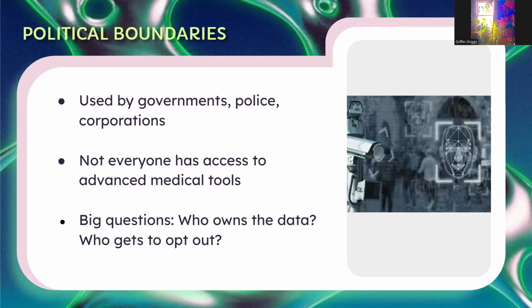Access to biometric healthcare tools is also unequal. Some people benefit from real-time monitoring and early detection, while others lack access due to cost, region, or policy. As biometric tech spreads, decisions about privacy, data ownership, and fair access will become more important. How this technology is regulated will shape how it's used in the future.